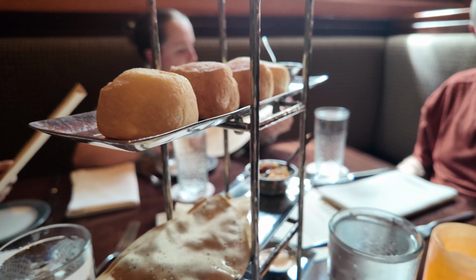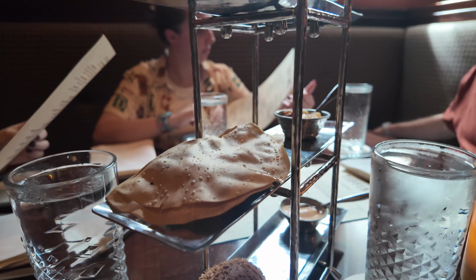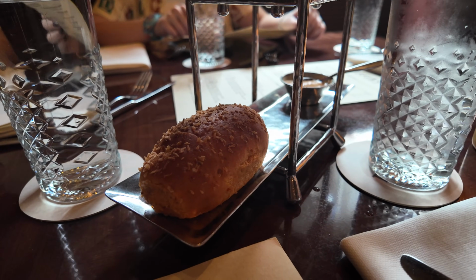So here is the bread service. We have the Brazilian bread on the top. Then we've got an Indian bread with, it's like a chutney kind of situation going on over there. And then the bottom one is a Thai bread.